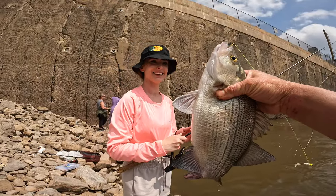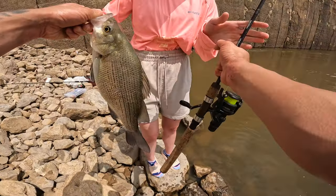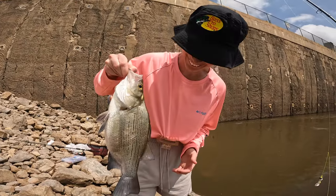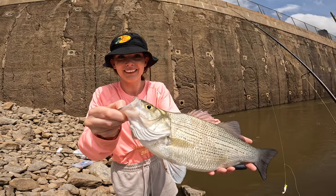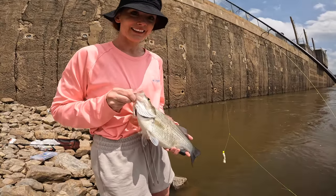Mrs. Brighton on a good white bass. This is the biggest bass I've ever caught. Right there by the lips. Mrs. Brighton on a great white bass. Oh my goodness. Put it towards the camera. I'm so happy right now. Woo! Biggest bass I've ever caught. Good job.